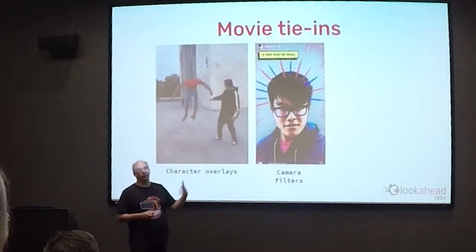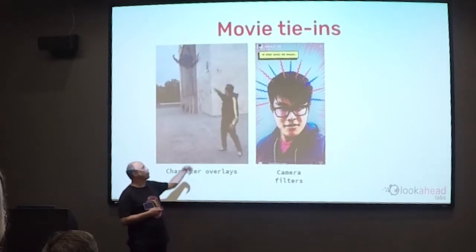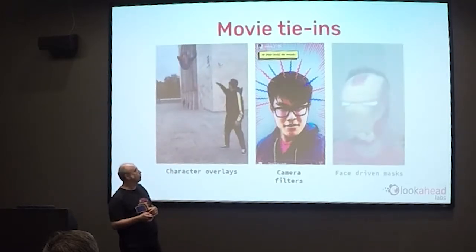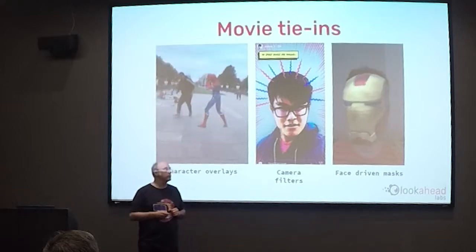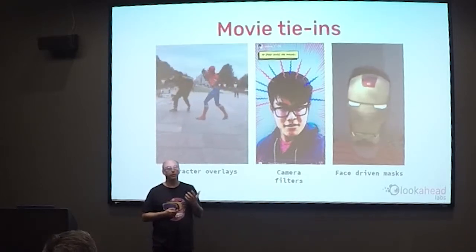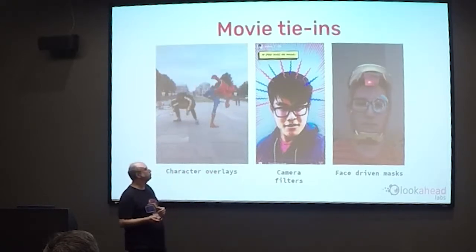And then, of course, doing things like selfie filters, taking photographs of yourself and then processing them in some way, in this case giving it that graphic comic book look. But again, it's branded and promoting the release of that. And one of the things we'll look at a lot tonight is this idea of using your face as a way of driving an effect. In this case, it's really just using that face tracking to do something that's relevant for the brand.